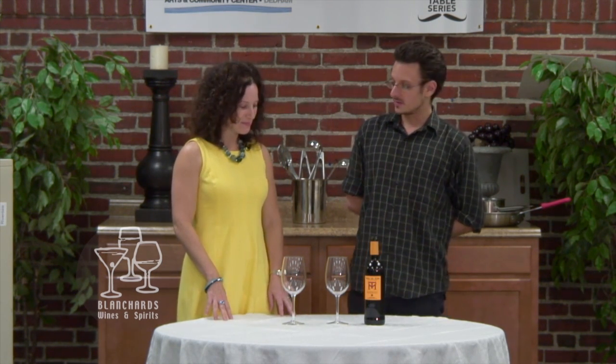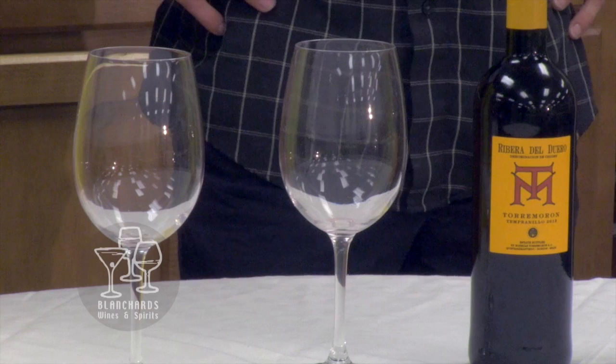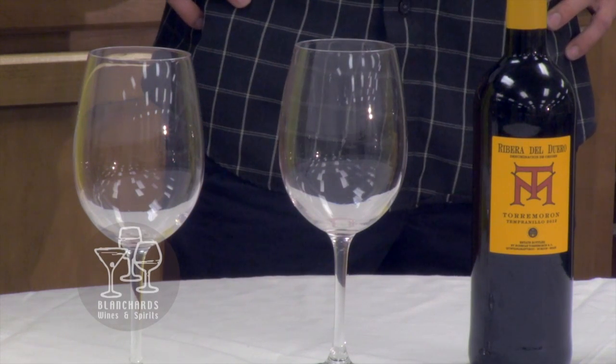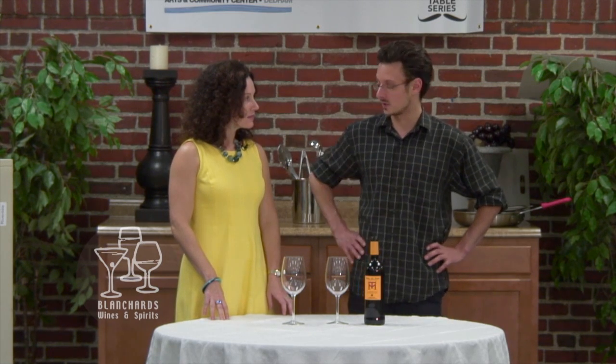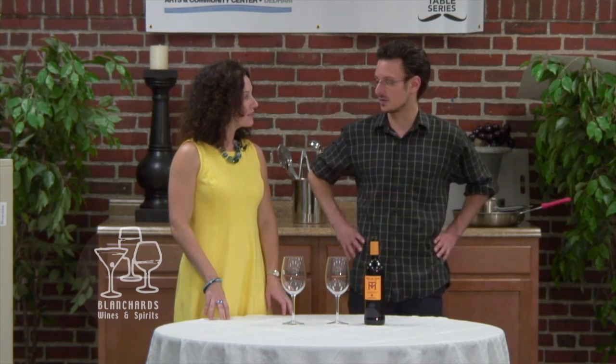I've got a Ribera del Duero. The name of the wine is Torremoron, but the region is Ribera del Duero. It's a Tempranillo, which a lot of people probably know from Rioja. It's the major grape in Rioja, but it's actually grown all over Spain, and in Ribera del Duero it's also the major grape. Here it's completely unoaked, so the focus is on the fruit flavors. You get these really deep, dark fruit flavors. It goes really, really well with lamb.